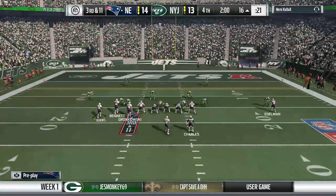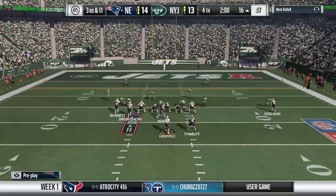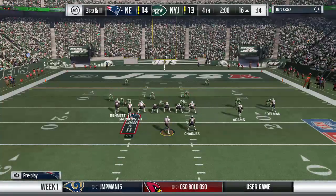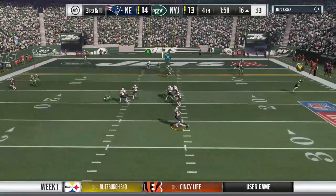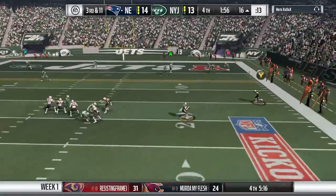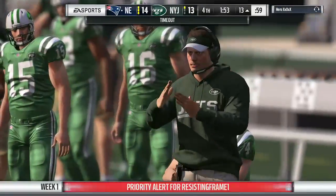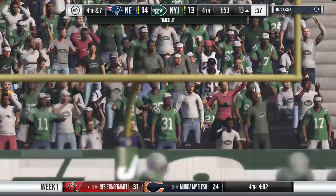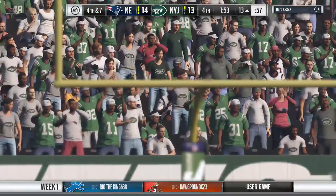Third and 11. And some extra depth in the secondary here. They're in the dime. Adams the man in motion right. Garoppolo now. Eluding the pressure right. He may try and run for this. Now the Jets are going to burn another timeout. That'll be their second, so one more chance to stop the clock here, and we'll be back.